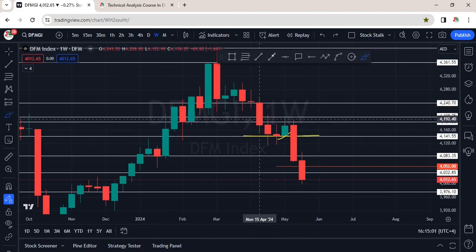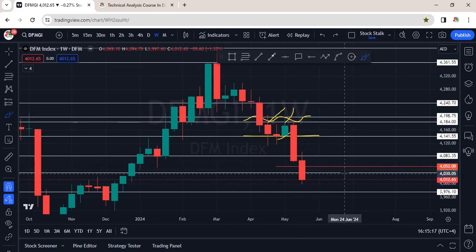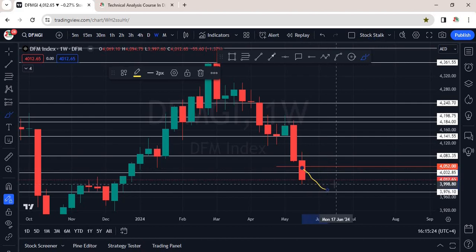But then, as you all know, I have been mentioning this area of resistance that is 4200. It tried a couple of times, got rejected, and boom, to the downside. With the last candle close, the DFM market index is looking very negative. There are still chances of continuation, or we can say we will see a follow-through of selling pressure.